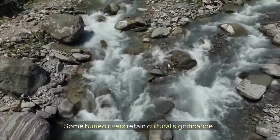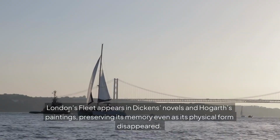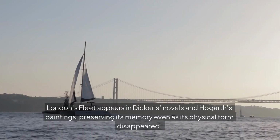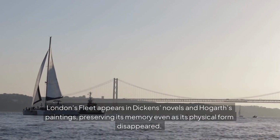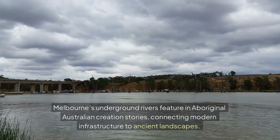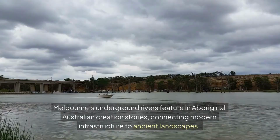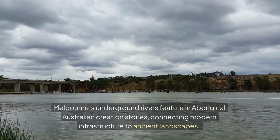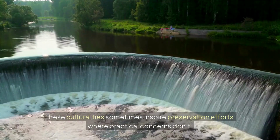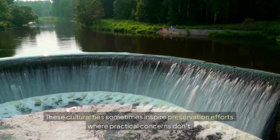Some buried rivers retain cultural significance. London's Fleet appears in Dickens' novels and Hogarth's paintings, preserving its memory even as its physical form disappeared. Melbourne's underground rivers feature in Aboriginal Australian creation stories, connecting modern infrastructure to ancient landscapes. These cultural ties sometimes inspire preservation efforts where practical concerns don't.